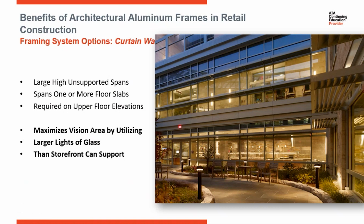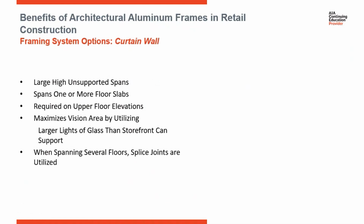But also notice the width of some of these lights of glass. They're quite wide. So now we need to be concerned about the dead load capability of a system. Because of the width of these large lights of glass, we're having to go to a curtain wall in this elevation because a storefront system can't carry that much weight. So dead load is driving us here to a curtain wall system.